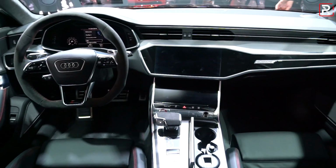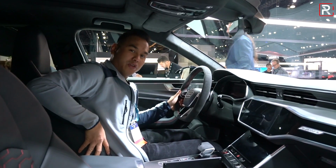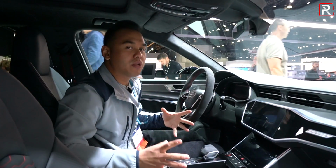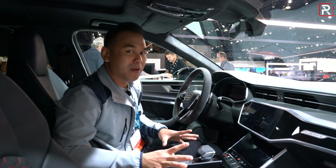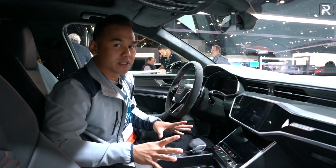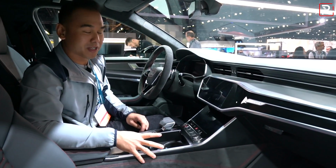You kind of feel like you're sitting in a regular, normal car until you actually touch the steering wheel and feel the bolsters in the seats. But that's kind of the beauty about the RS6. It really makes you feel like you're just driving an ordinary family car until you put your foot down. This thing goes like hell. But let's hop into the back seats and see just how practical this thing actually is.